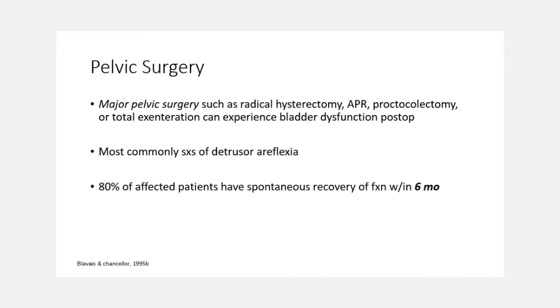Some individuals will go into a pelvic surgery such as hysterectomy and abdominal perineal resection for cancer in the rectum, or total exenteration, which means having to remove multiple major organs within the pelvis, such as colectomy, having the bladder removed, or as well the female reproductive organs removed.